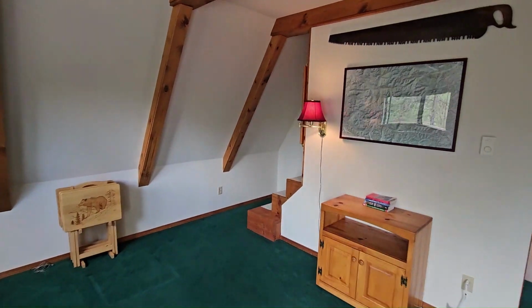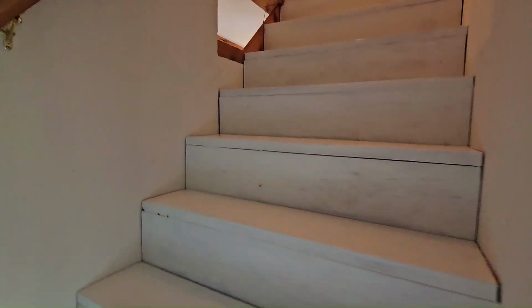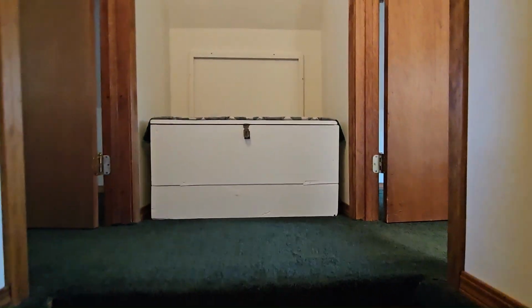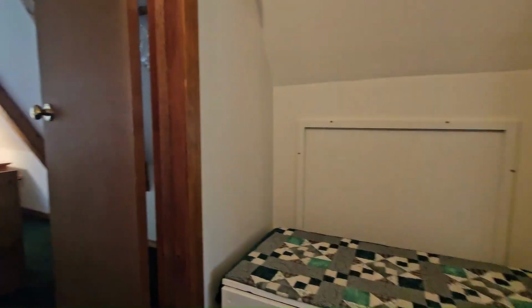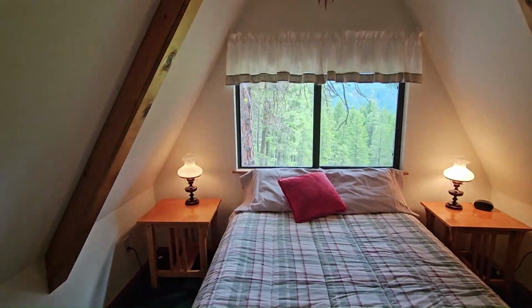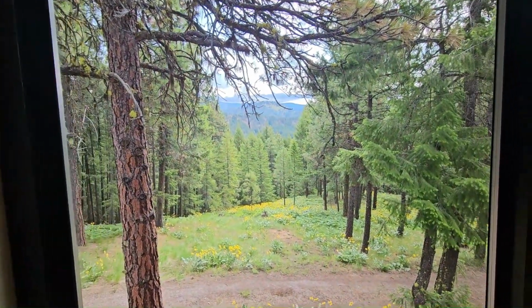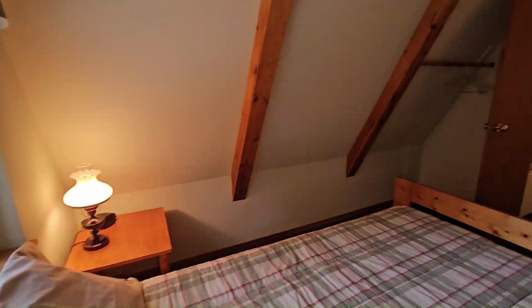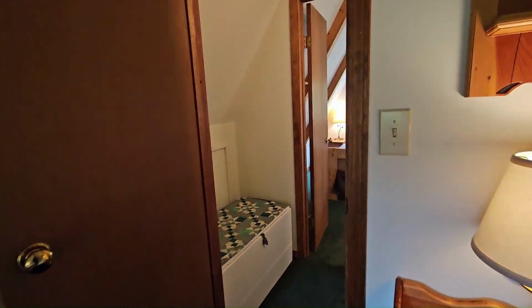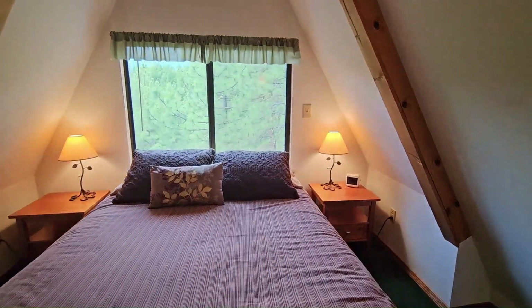And then we go up the stairs to where the sleeping areas are. You've got 2 bedrooms upstairs, pretty much symmetrical bedrooms. We'll take a look at both. You get up to the top here and you've got room for a bed, nightstands. It's a full-size bed. Out there, we had some beautiful views of the surrounding forest. You can even see the mountains out in the distance. Right up against the wall here, you do have room for a dresser if you'd like to have some extra storage there. Other room is pretty similar as well.